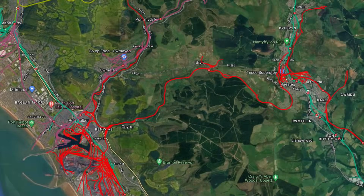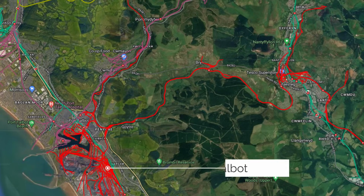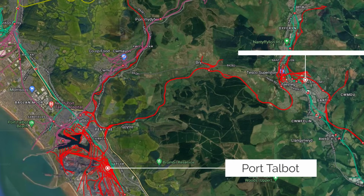So taking a look at Rail Map Online, I can show you where we're going to begin. We're following that red line from left to right. There's Port Talbot and the docks on the left hand side, and we've got Maesteg on the right hand side, if I've pronounced that correctly.